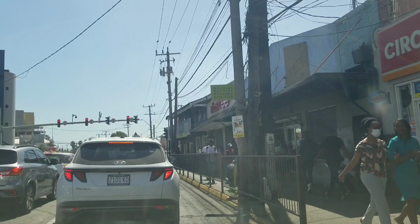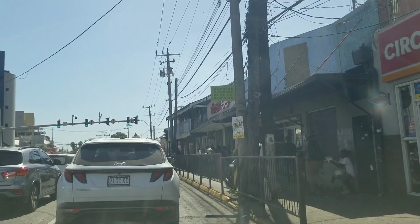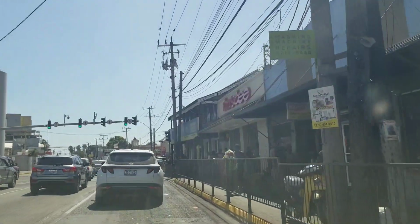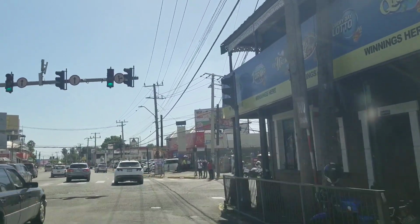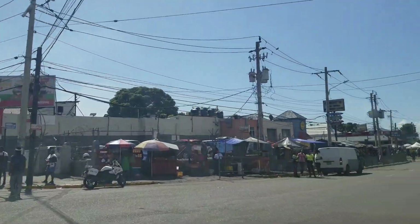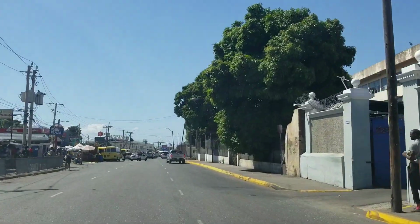Today we're going to take a look at the finished Hagley Park Road. Now we are currently on Constant Spring Road and we are in Halfway Tree, and this is the center of Halfway Tree where the four main roads intersect. Straight ahead, Halfway Tree Road. To the left, Old Hope Road. Hope Road. And now we just turned on to Hagley Park Road.